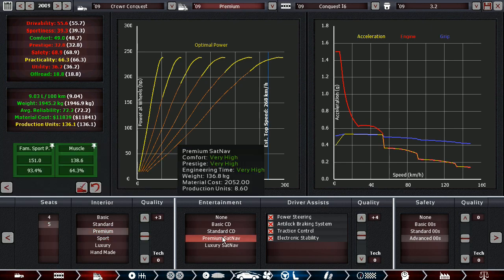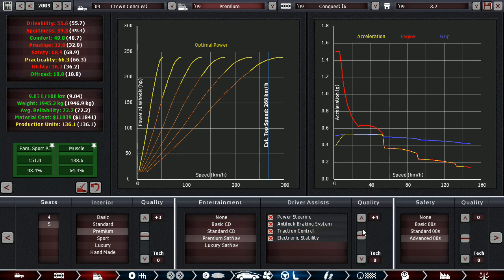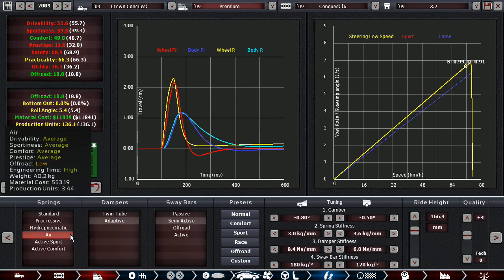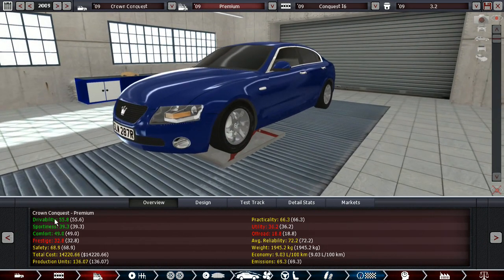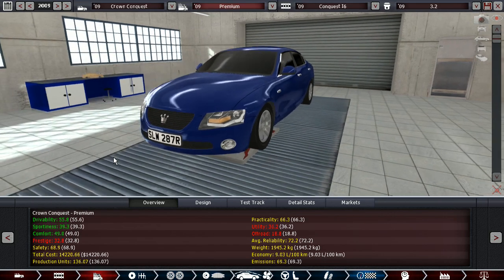5 seats, premium interior, premium sat-nav, you know, infotainment. +3 quality in the interior, +4 in the entertainment, so that is going to make for much better comfort stat. And the suspension is now an air suspension. Now air springs, adaptive dampers, semi-active sway bars. +4 quality in here as well, and still a very sporty steering behavior. Very, very stiff front dampers. Wow. And the drivability is still very good, 55.8.